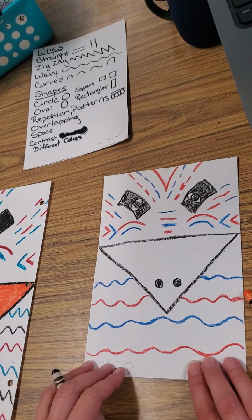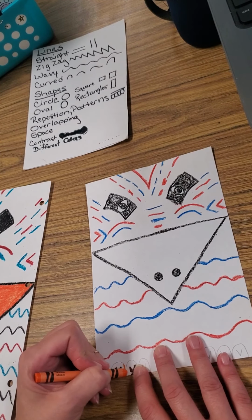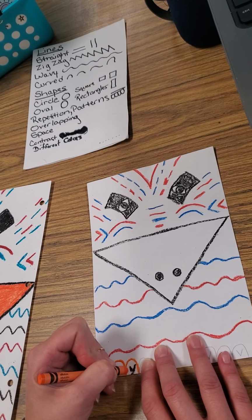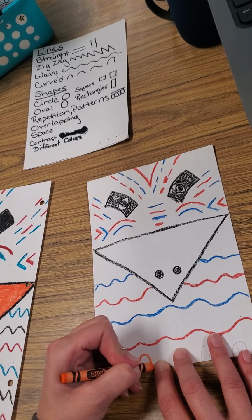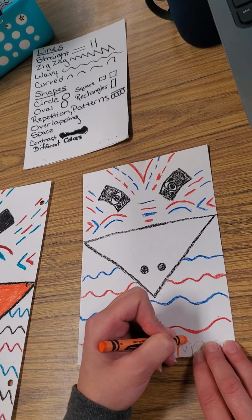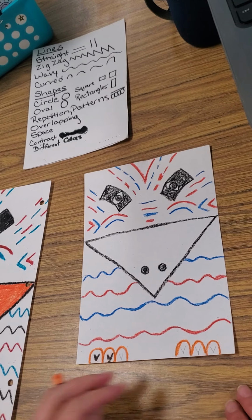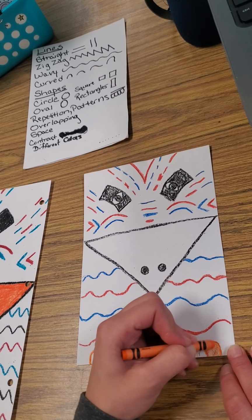Now, down here at the bottom, you may want to start. You're going to do some upside down U's for the eagle or hawk or whatever kind of bird you want to call this, for its claws. And you're just going to do three upside down U's on one side, and then three upside down U's on the other side. Just bump, bump, bump, three upside down U's. And you're going to color that in.